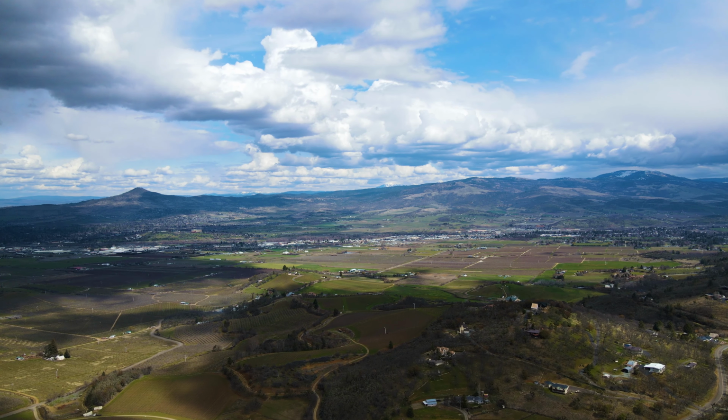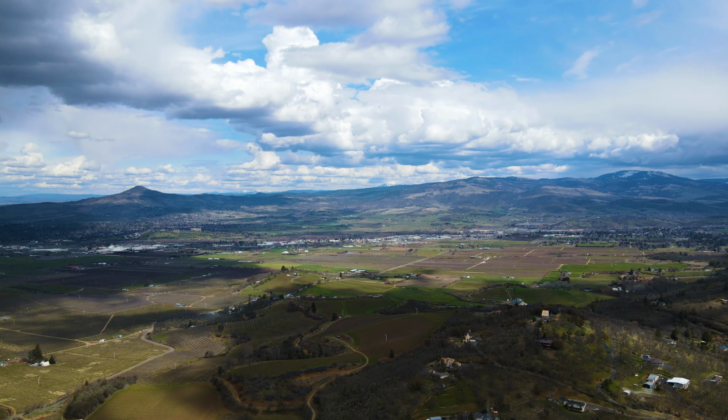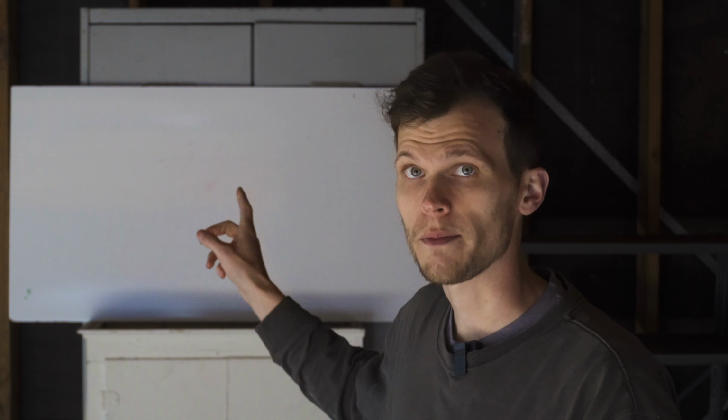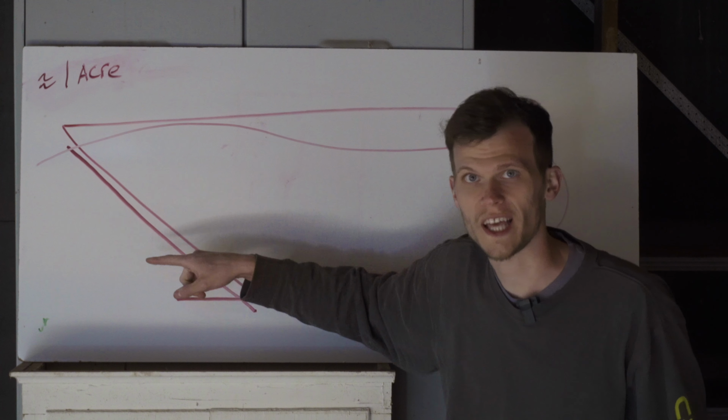Over the last week and a half since we closed on the property, I've logged about 40 hours working here, but Thursday, my whole family caught the flu. But we did get a lot of work done, and today I brought my trusty whiteboard to illustrate some of the ideas we have for this place. This is our 1 acre lot. It is a quadrilateral.